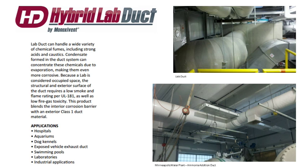for mining applications, for factory applications, anywhere where you have a corrosive need on the inside and a class 1 low smoke on the outside.